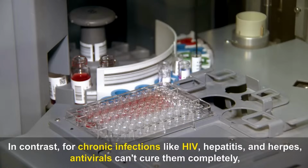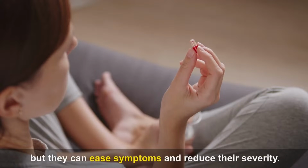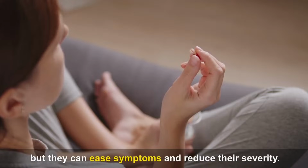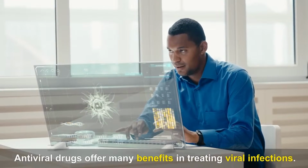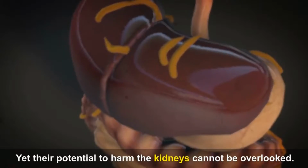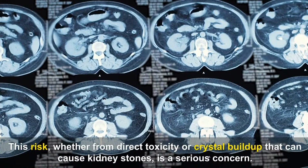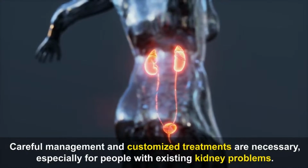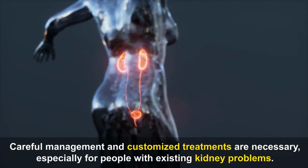In contrast, for chronic infections like HIV, hepatitis, and herpes, antivirals can't cure them completely, but they can ease symptoms and reduce their severity. Antiviral drugs offer many benefits in treating viral infections. Yet their potential to harm the kidneys cannot be overlooked. This risk, whether from direct toxicity or crystal buildup that can cause kidney stones, is a serious concern. Careful management and customized treatments are necessary, especially for people with existing kidney problems.